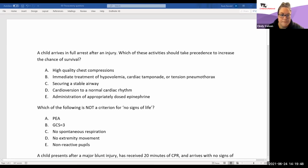Okay. So a child arrives in full arrest after an injury. Which of these activities should take precedence to increase the chance of survival? High quality chest compressions, immediate treatment of hypovolemia, cardiac tamponade, or tension pneumothorax, securing a stable airway, cardioversion to a normal cardiac rhythm, or administration of appropriately dosed epinephrine. This is a child who comes in full arrest after an injury. I'm deliberately not telling you whether it's blunt or penetrating.